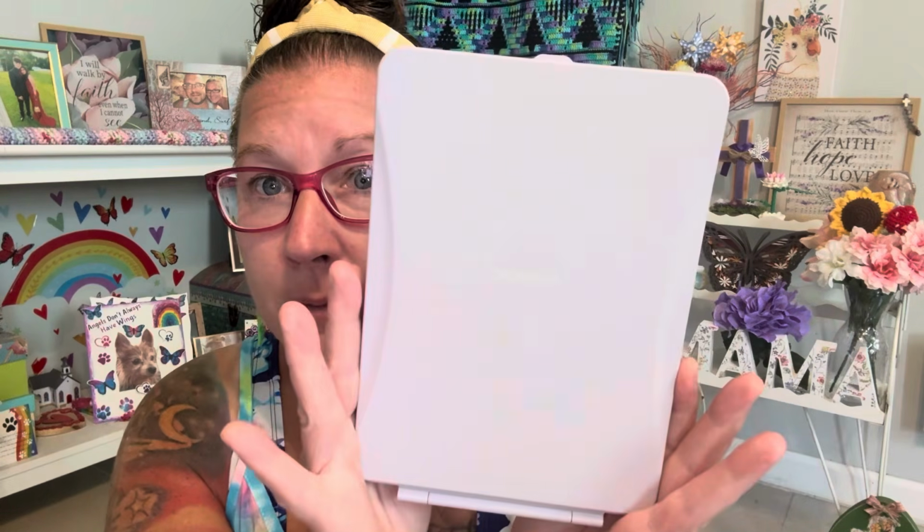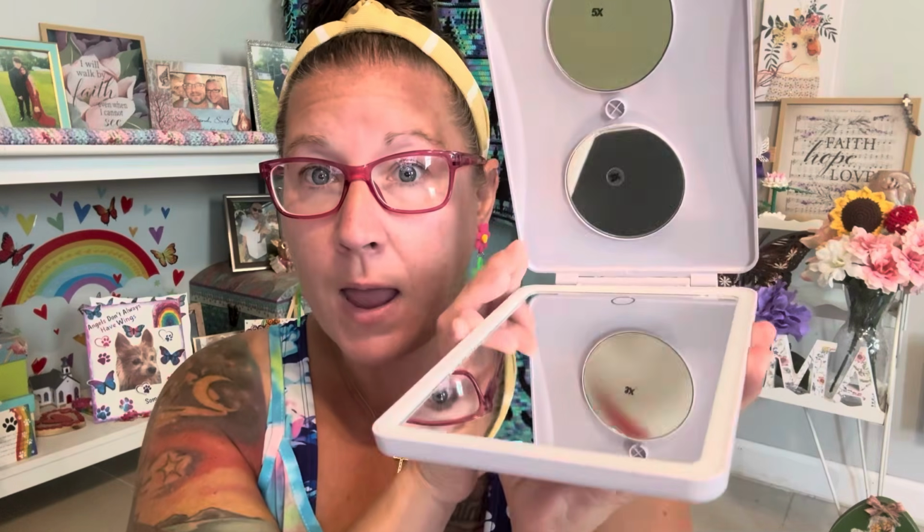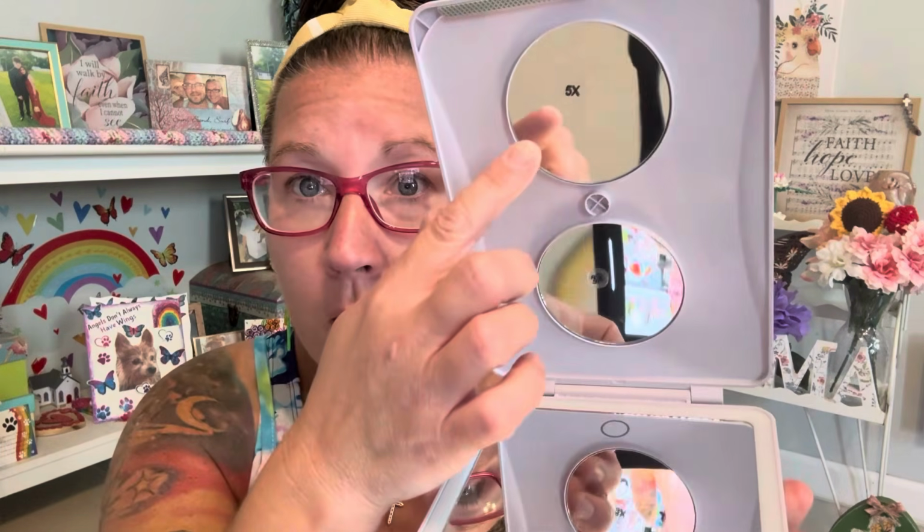I pulled it out. They had a bunch of different colors that you could choose from, and I got the very light lavender one. Now, I don't know if you can tell that this is lavender, but it is. It's such a smooth, nice surface. There's this little tab here to pull up, and then there are the smaller circle mirrors down here, 5 times, 3 times. And then I'm going to turn it around. Yes, Bobby, I know you see the mirror, puppy. And then look at that big, beautiful mirror.